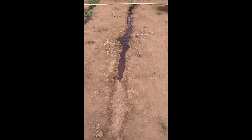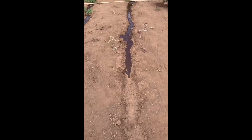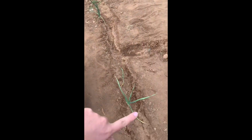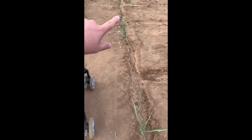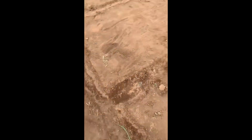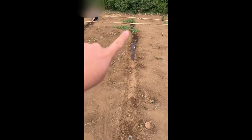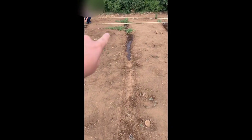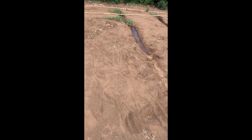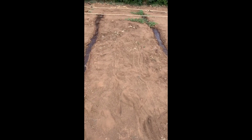This row right here is supposed to be tomatoes, but I don't know why, tomatoes just don't grow. I have this one row right here where I have garlic plants. Hopefully they'll soon be ready to pick. As for this one, you can see down at the very end, there's two watermelon plants, which have little flowers on them. So I'm excited to see when it's going to start producing.